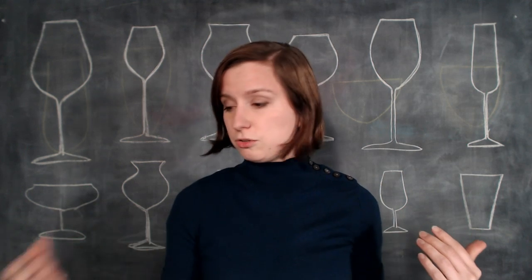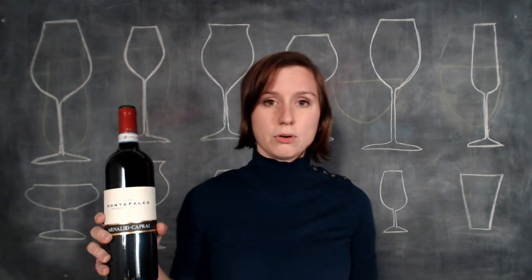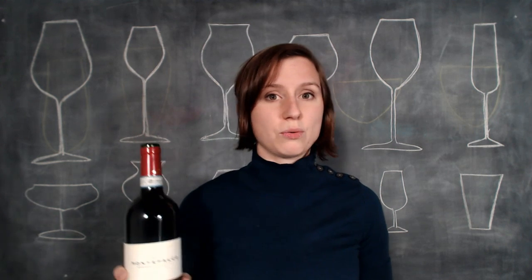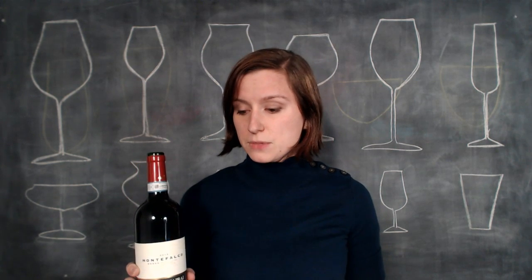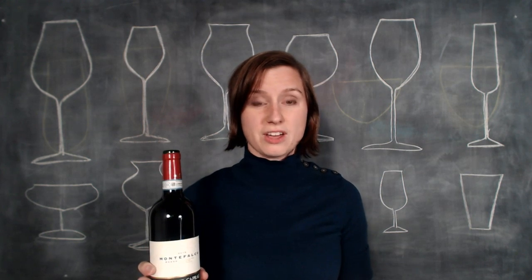I'm using a red wine tonight. This is a Sangiovese called Montefalco Rosso from Umbria. You can use any old red wine to taste along, or you don't even have to taste along. You can just pour yourself some lemonade and have a good time.